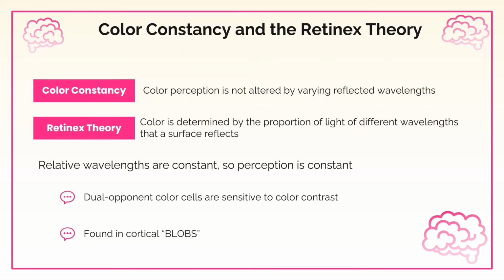So, moving on, according to Land's Retinex theory of color vision, the color of an object is determined by its reflectance, the proportion of light of different wavelengths that a surface reflects. He said in his theory that relative wavelengths are constant, so perception is constant. It's very important for neuroscientists who are trying to discover the neural mechanisms of color vision. Why? Because it suggests how some of the neurons involved in color vision must work. If the perception of color depends on the analysis of contrast between adjacent areas of the visual field, then some color neurons must be responsive to color contrast.